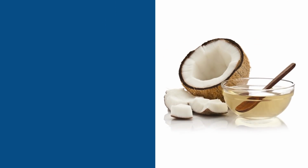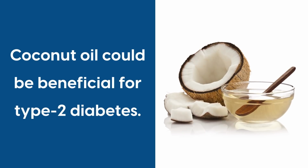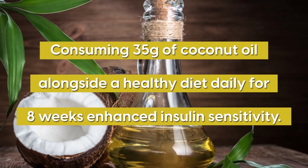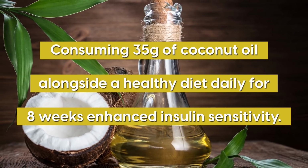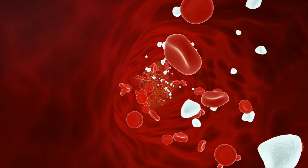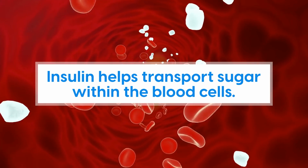Several experiments suggested that coconut oil could be beneficial for type 2 diabetes. A small study involving 9 healthy men showed that consuming 35 grams of coconut oil alongside a healthy diet daily for 8 weeks enhanced insulin sensitivity. And as a diabetic, you might be familiar with the role of insulin in blood sugar, as insulin helps transport sugar within the blood cells.